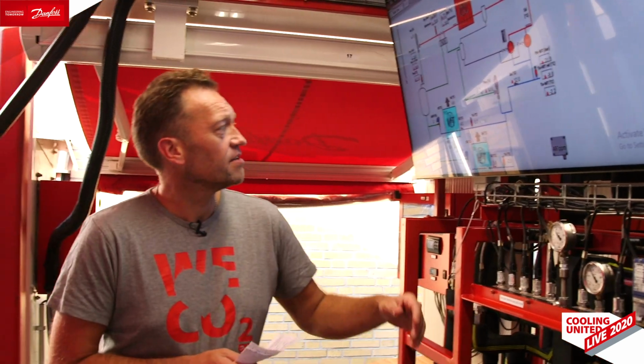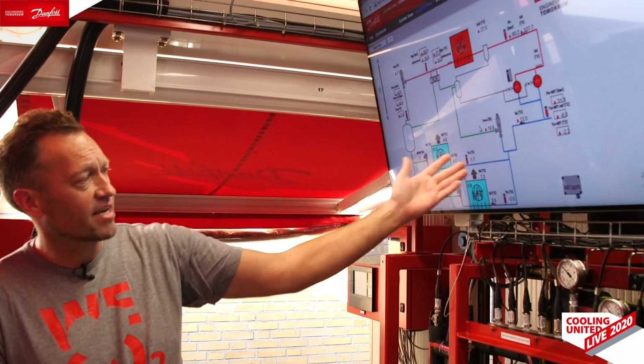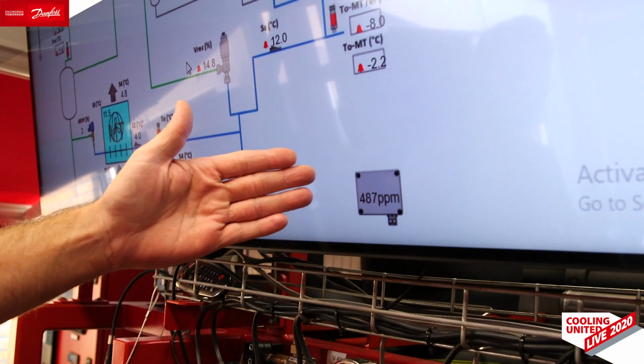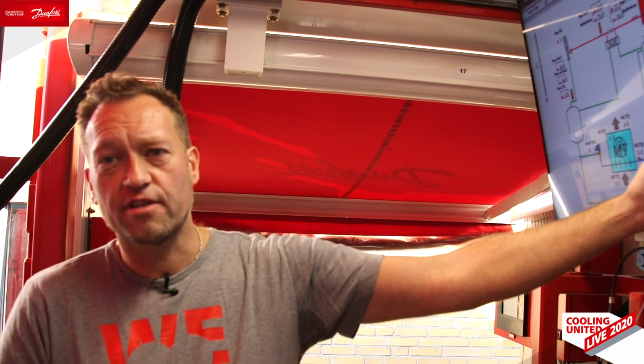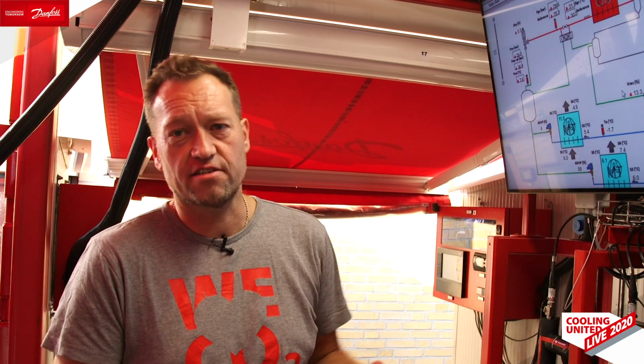And here in the mobile training unit we have done just that. Here we have a graphical representation of a pack, and we can see the icon of the gas detection system, and right now we have 481 ppm in this mobile training unit. So that is how you can monitor the gas detection: you can follow the level, do data logging, and do analysis of your gas detection system.